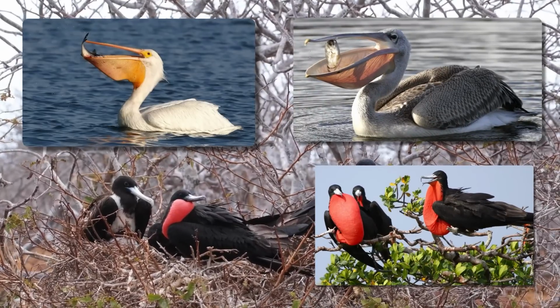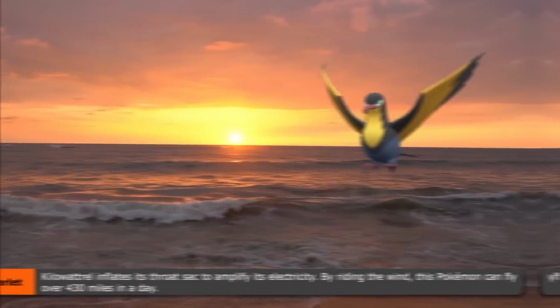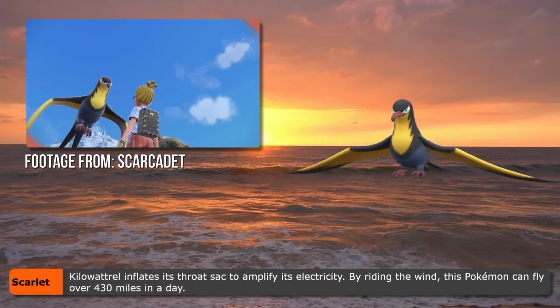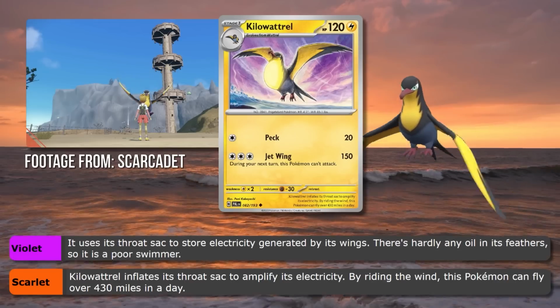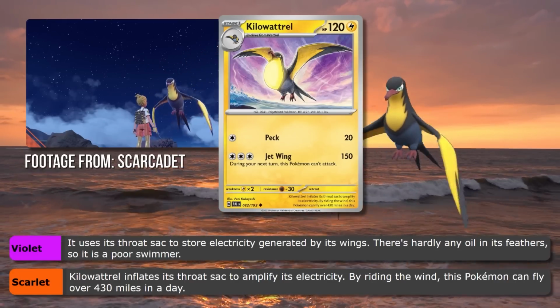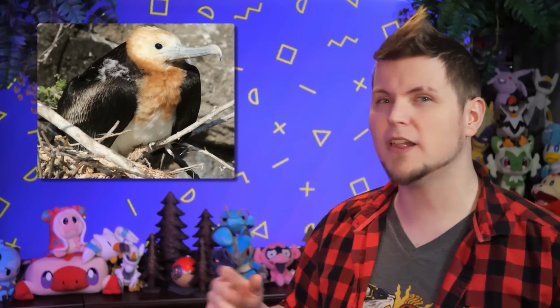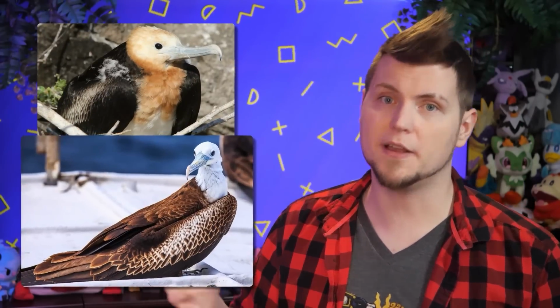And this is similar to how Kilowattrel uses theirs. According to the Pokédex, Kilowattrel inflates its throat sac to amplify its electricity. It uses its throat sac to store electricity generated by its wings. So, there it is. Like a pelican storing fish, Kilowattrel stores electricity it generates there, which may act as a source of food or energy for the species. The yellow coloring could also reference the brownish yellow color seen on juvenile and female frigate birds, though it may just be as simple as electricity equals yellow.